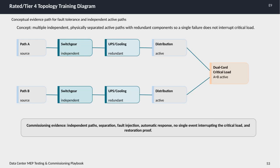On this slide, we're looking at a Tier 4 topology training diagram, which illustrates the concept of fault tolerance and independent active paths in a data center environment. The key idea here is to have multiple, physically separated active paths, each with redundant components, so that a failure in one path doesn't interrupt the critical load.